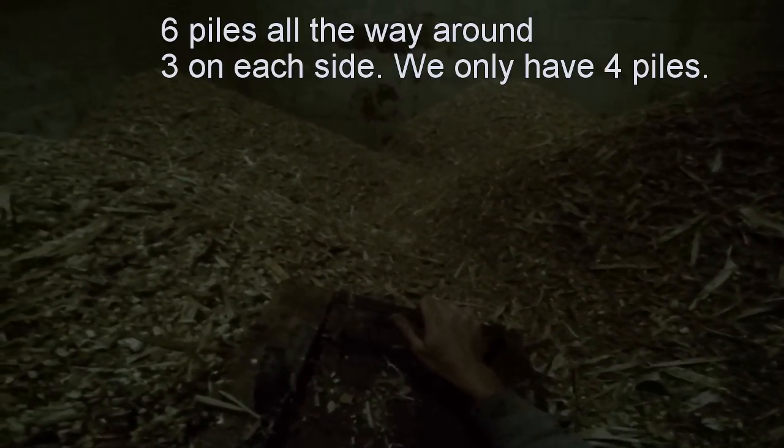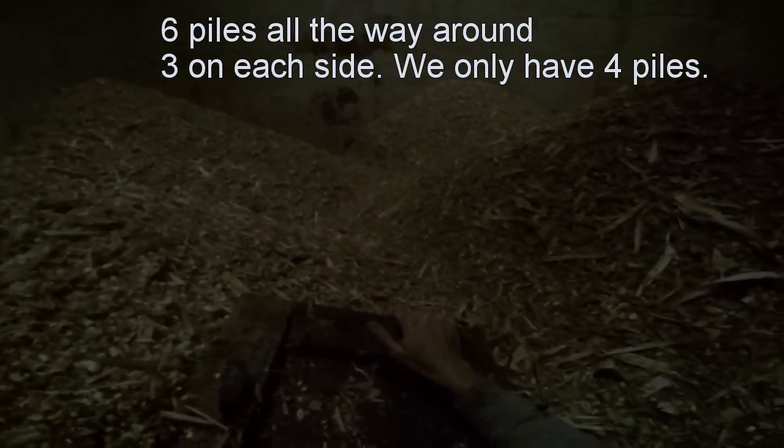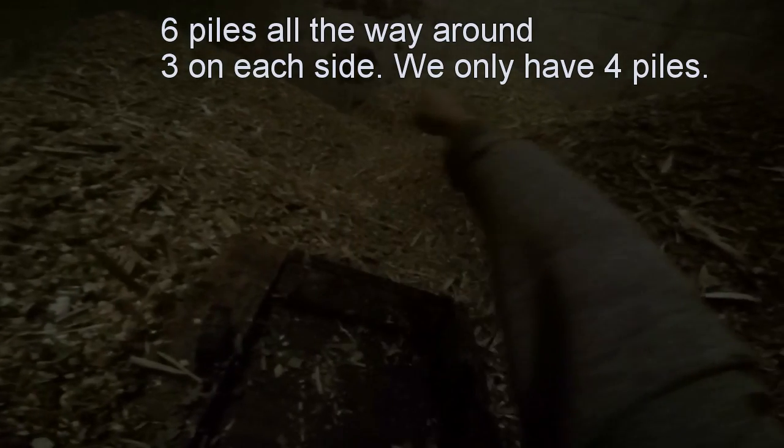Supposed to have, I don't know, like 3 piles, so a total of 6 piles on each side, because the deflector is supposed to sort it out into 3. Except our silo's not big enough. So those 2 piles, the one next to me and the one across the way, end up being 2 piles worth of corn almost. It doesn't divide it up into 6 nice piles like it should.